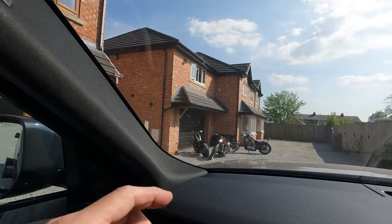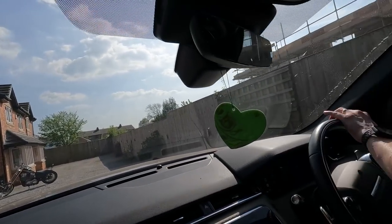How are your headlights on, mate? Oh, fuck. These guys are amateurs, I'm just saying. I would never leave my headlight on.